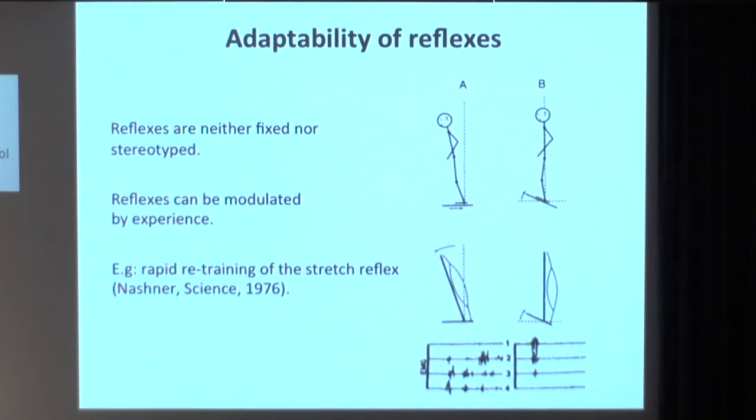It's an old paper, 76. The point is that this reflex is behaviorally functional, so it's good because it keeps you balanced. But in this case, the reflex moves you backward, making you lose balance. And what they show is that in very few trials, it's a reflex driven by the spinal cord, so I think a monosynaptic or disynaptic reflex, it can be retrained in 4 trials. So reflexes are not static stereotyped transformations.